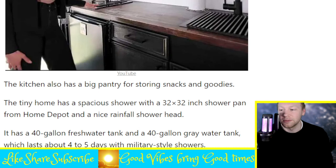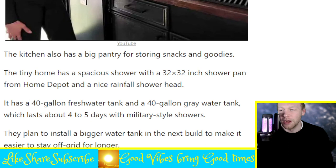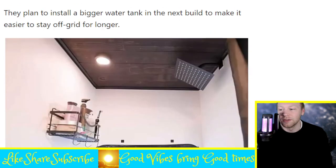The tiny home has a spacious shower with a 32 by 32-inch shower pan from Home Depot and a nice rainfall shower head. They fit a shower in here. It has a 40-gallon fresh water tank and a 40-gallon grey water tank, which lasts about 4 to 5 days with military-style showers. They plan to install a bigger water tank in the next build to make it easier to stay off the grid for longer.